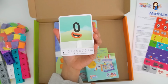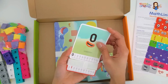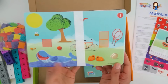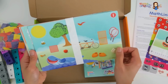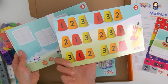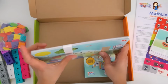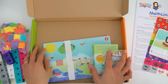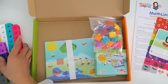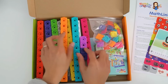We also have cards that represent each number block character from 0 to 10, and some fun activity worksheets that tie with an episode for our favorite number block show. I'm so excited! Let's put everything back here so we could start our activity.